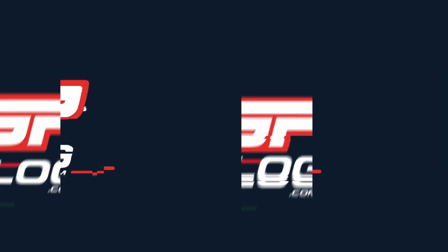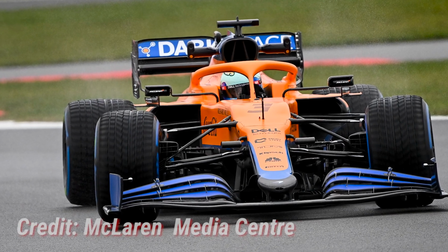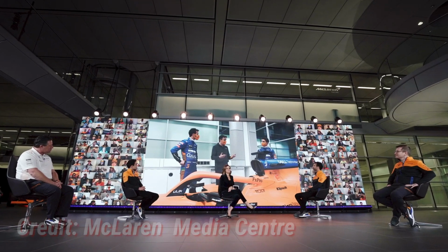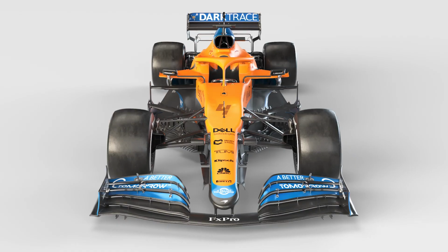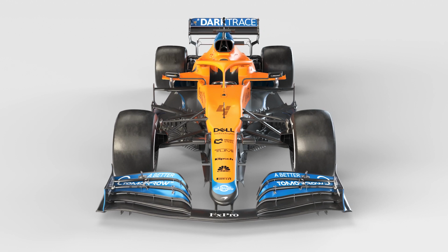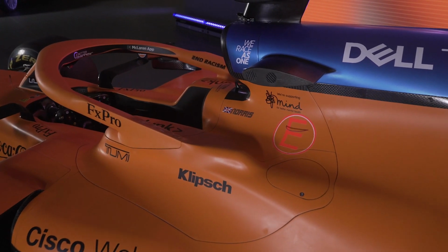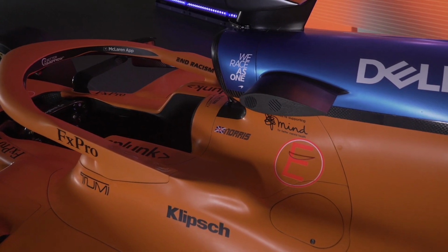Let's get into it. McLaren, the MCL35M. We'll start with McLaren, who were first to launch their 2021 car. Not too many surprises with this one. They stick with the now somewhat iconic papaya colour. The biggest change comes inside the car, in the form of a Mercedes engine. They'll be hoping this takes them to the next level, which will surely be regular podiums.